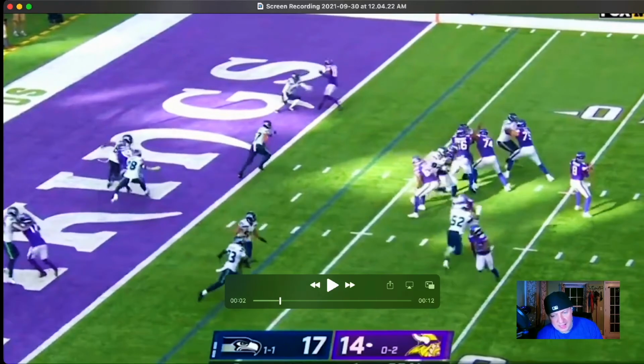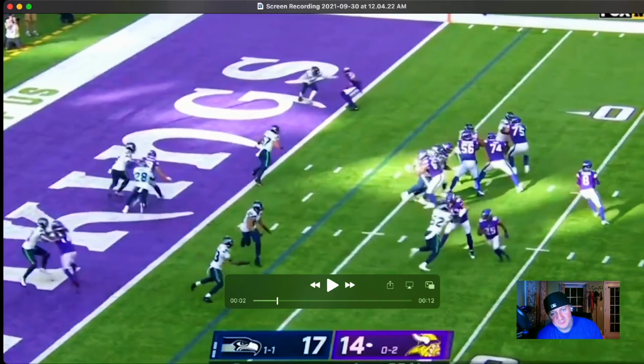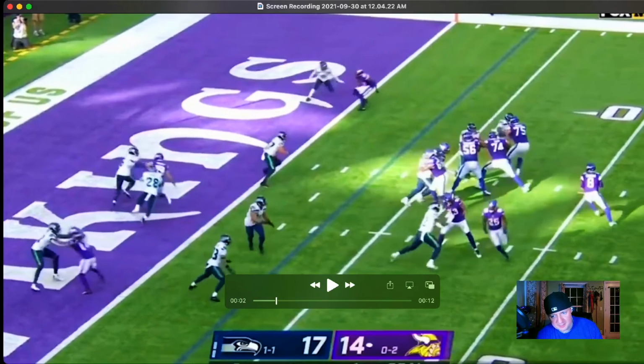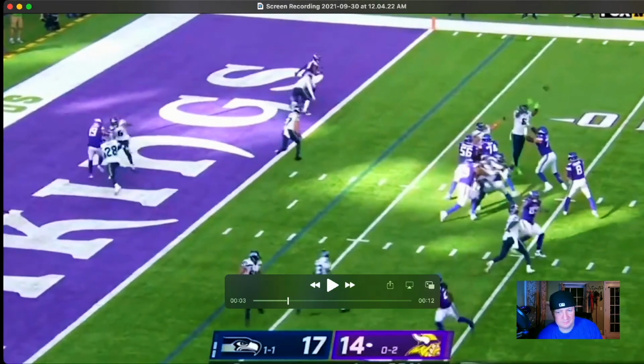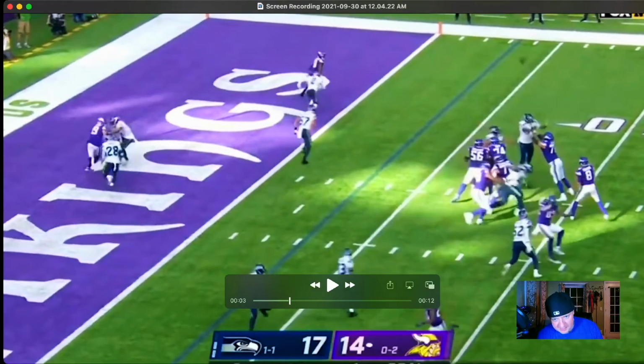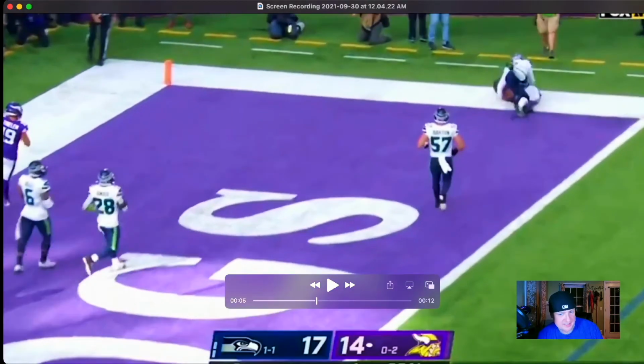Isn't it kind of cool, like how a quarterback knows, like, hey, my guy's open before he knows he's open? Isn't that kind of cool? And now he's got the separation. It's like they've played together before. Easy money catch right there.